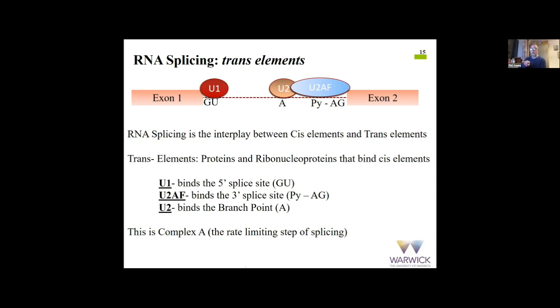So for an intron to be recognized and then spliced out, you need all 3 of these factors to recognize the intron and then to bind to that intron. This complex, U1, U2, U2AF, is called complex A, which is the rate limiting step in RNA splicing.